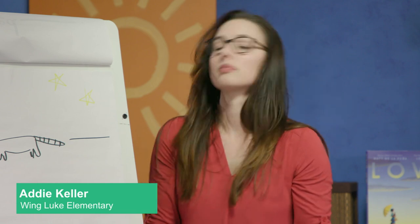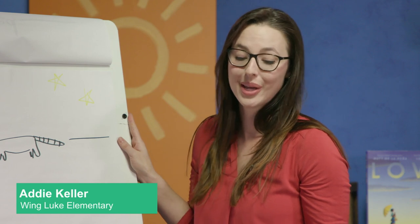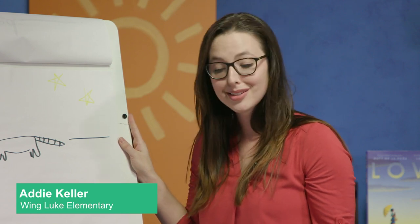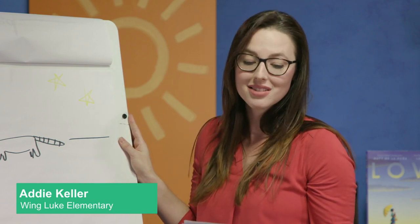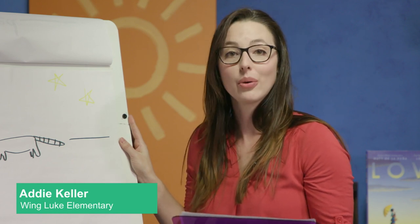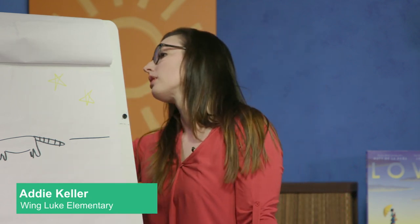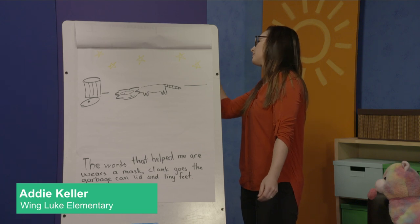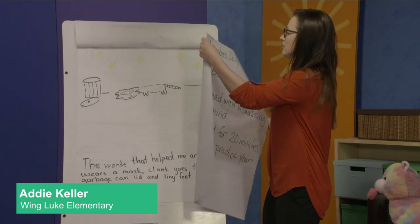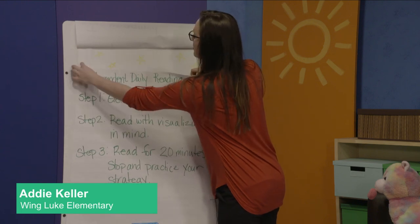Scholars, you have been working so hard on the reading strategy of visualizing this week. We have used texts to help make pictures in our minds, and now it's your turn to practice visualizing independently or on your own. I'm going to pull up our chart that we have made together to remind us of our steps.